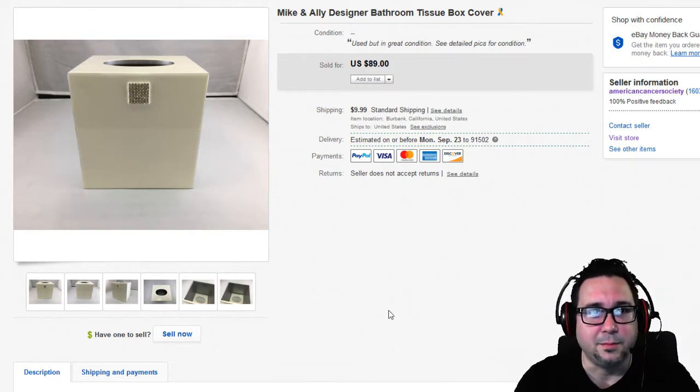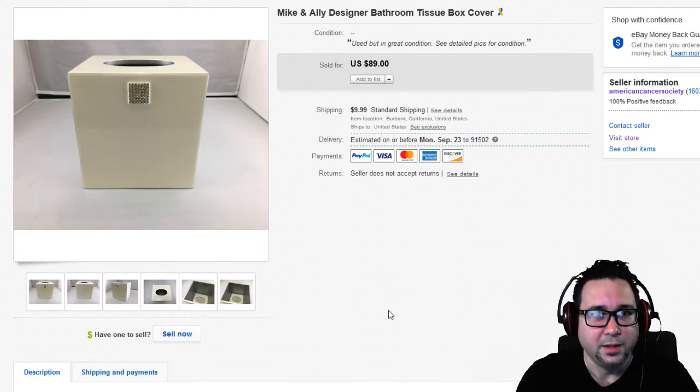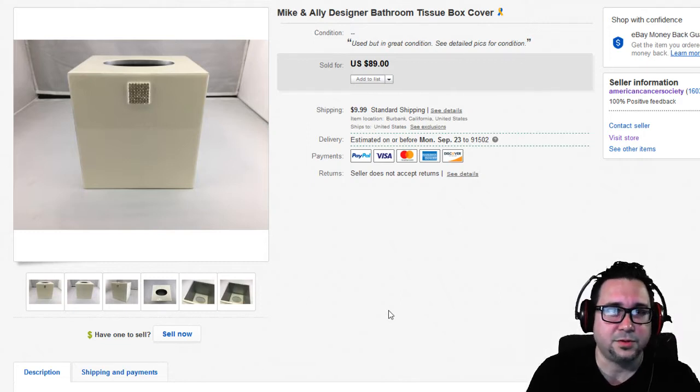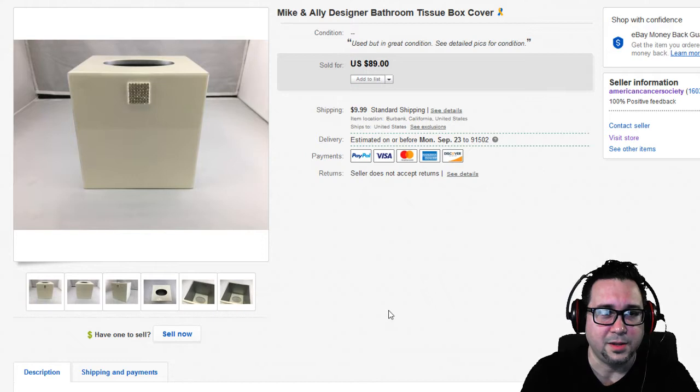First up, we have this Mike and Ally designer bathroom tissue box cover. We did take a best offer, I want to say, for like 30-something or 40-something on this. Apologize for not having the exact numbers. But Mike and Ally is a brand that you should probably look out for. You'll probably find this stuff in estate sales, possibly some garage sales. The thrift stores, maybe. There's a lot of this kind of stuff that you find in thrift stores every once in a while, but I would say probably the majority of this stuff is going to be found in garage sales or estate sales.